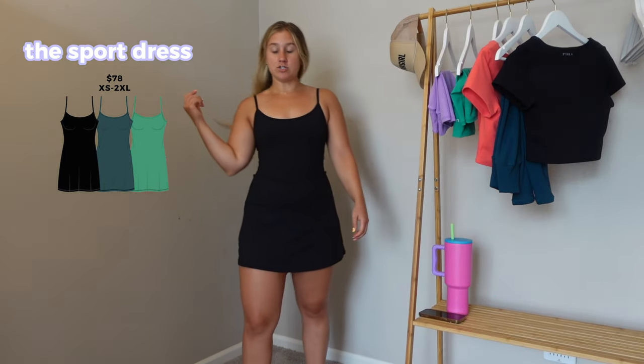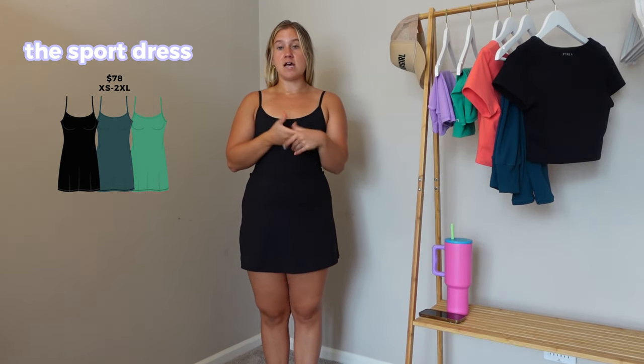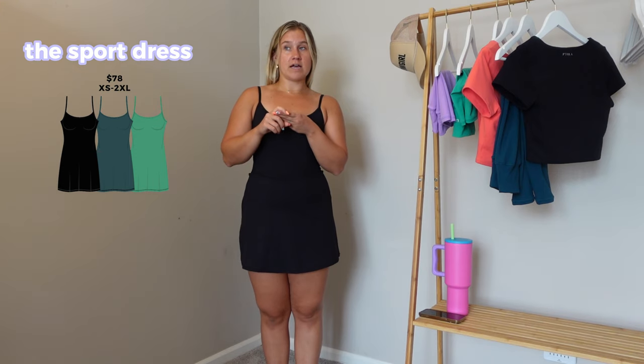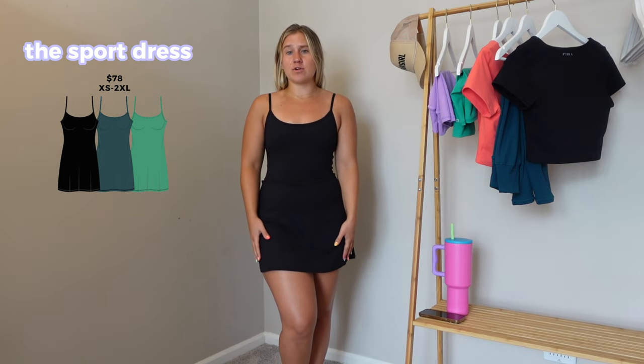I adore this dress. It is so cute, and I think it's going to be well worth it, especially if you're a dress person. I see myself running errands, going to coffee shops, going maybe to the driving range with Clay, going on hikes. I literally see myself wearing this all the time. It is so comfortable and so breathable.